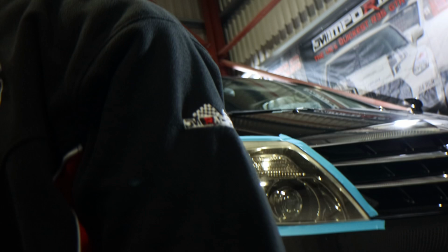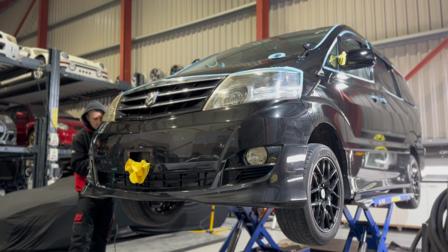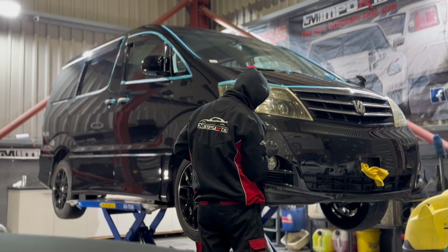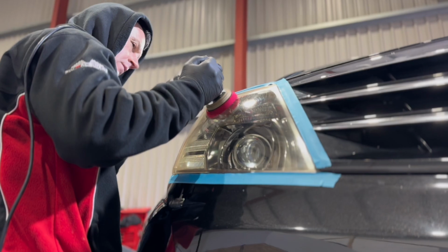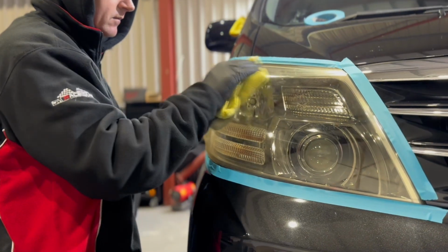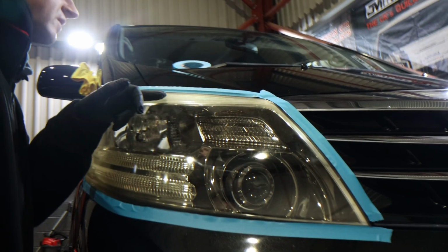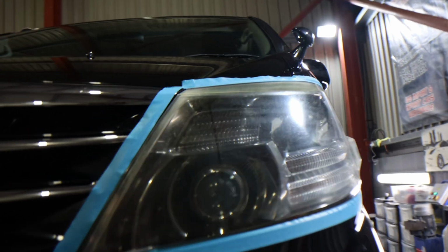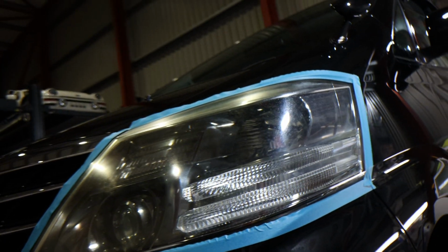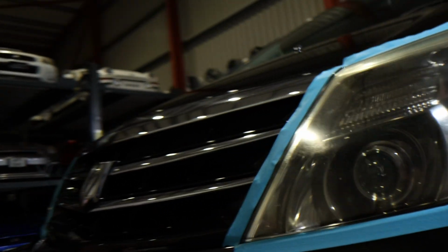So what have you done on this full car so far? What steps have you done so far? You've cut it, polished it, waxed it, and now you're doing the headlights. So this is what you're doing here. This one's been done, yeah? This one's half done. And obviously this is what it looked like before. Leave it to it, yeah?